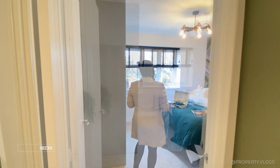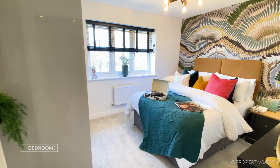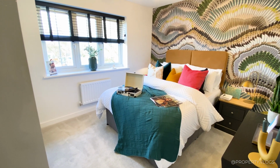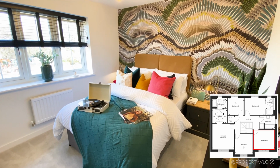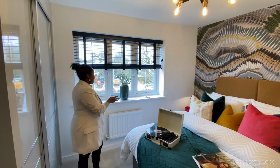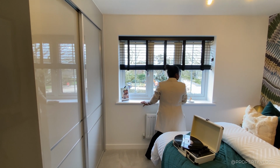Now I'm going to show you the first room on this floor, which is over here. Wow, this is incredible, isn't it? So it's a double bed, as you can see. There's space either side of the bed for bedside tables, so that's a great box ticked. You've got a large window facing the front of the property and then a radiator underneath, and both of these are opening. That's great for ventilation.